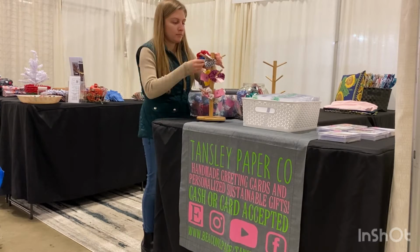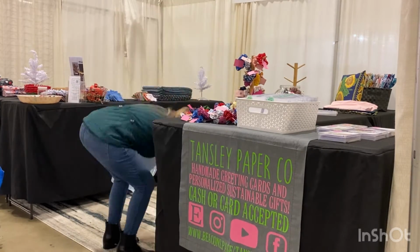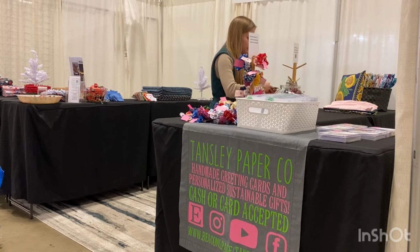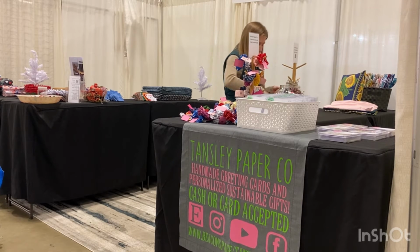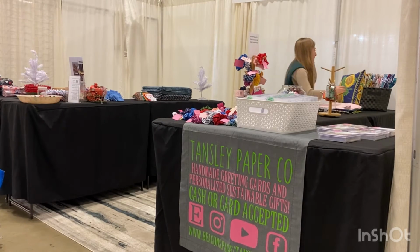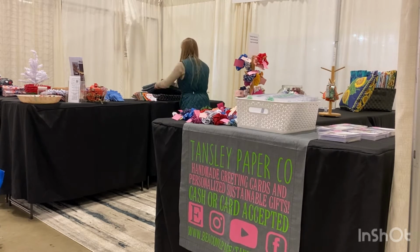It's not the same exact thing every single time when I set up, so sometimes things are a little different. Like the jar I just put out with the scrunchies in it, that's new. I actually got that at the thrift store. I love finding displays at the thrift store because they're not the same ones that everyone can find on Amazon, and it makes your space look a little different, and you can get a great deal on it.